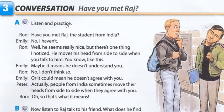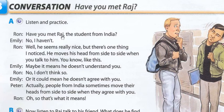Listen and practice. Have you met Raj, the student from India? No, I haven't. Well, he seems really nice, but there's one thing I noticed. He moves his head from side to side when you talk to him. You know, like this. Maybe it means he doesn't understand you. No, I don't think so. Or it could mean he doesn't agree with you. Actually, people from India sometimes move their heads from side to side when they agree with you. Oh, so that's what it means.